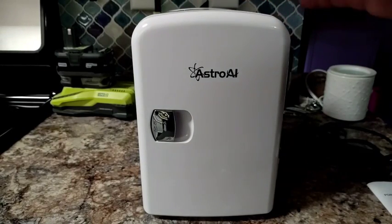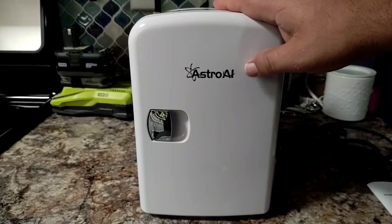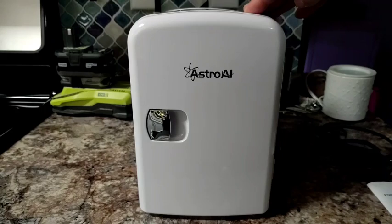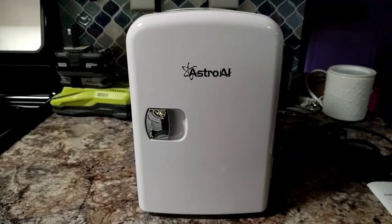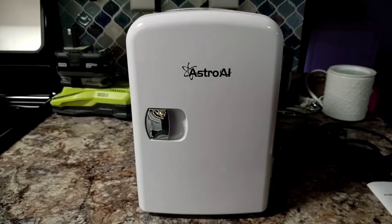I didn't tell you the price point on this. I think this was $39.99. There are units that are a lot more expensive that I'm sure you could regulate the temperature on. It just depends on how much your budget will allow you to get, right? Like I said, I tried to get the least expensive one to at least give you guys the idea for those of you that do have family members that need to store medications in a cool place.